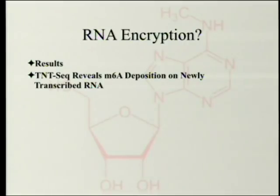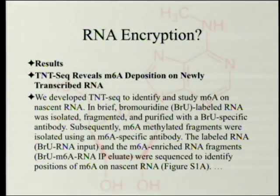Results: TNT sequence reveals M6A deposition on newly transcribed RNA. We developed TNT sequence to identify and study M6A on nascent RNA, on RNA that's just been put out. In brief, bromouridine labeled RNA was isolated, fragmented, and purified with a bromouridine specific antibody. So they let it run for a little bit, they homogenized everything, and they put in a bromouridine antibody, and they were able to separate the bromouridine RNA from everything else. For those who are wondering, it's 5-bromouridine. That bromine substitutes for the methyl group that would ordinarily be found in thymine, and for whatever reason, apparently it's accepted into RNA.